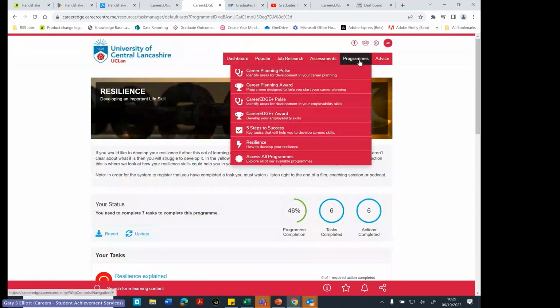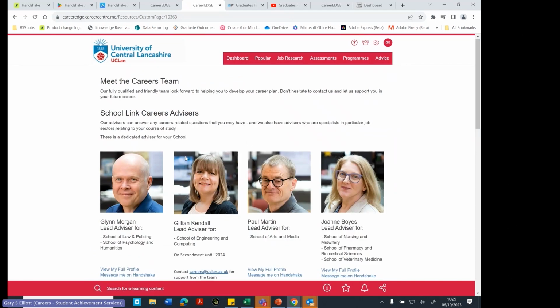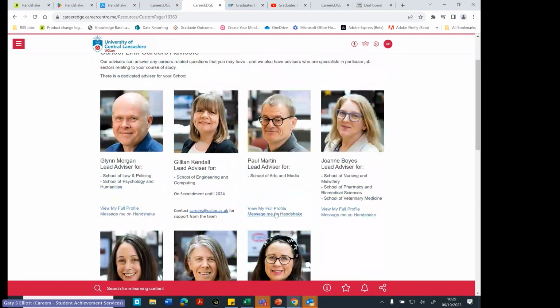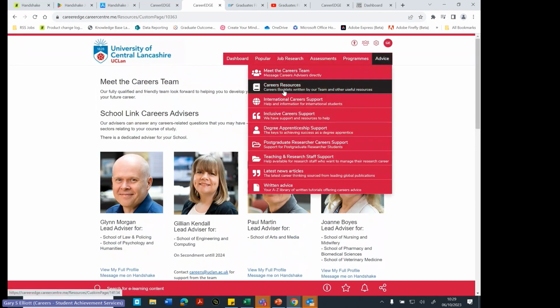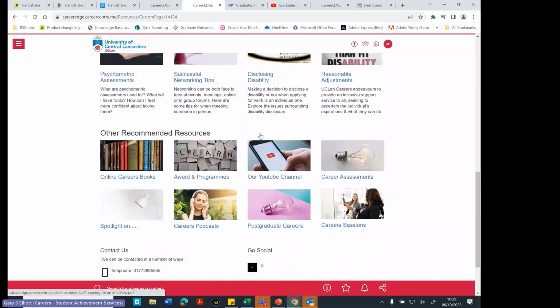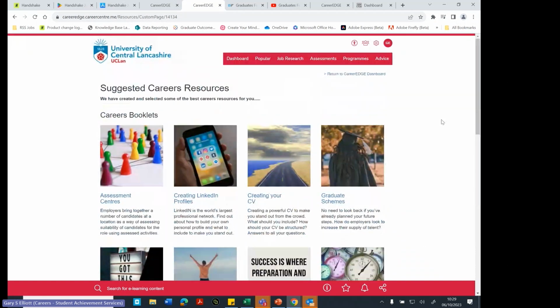The last bit, we've got one minute left, on this system is the advice area, where you can go and see the careers team. So you can see me, you can see the careers advisors, and you can click to send messages to the careers advisors and see their profiles as well. We also have our careers resources area, which has lots of booklets that the careers team has written, and other things as well, like our YouTube channel and our podcasts and other careers books that you can read as well. So there's lots of things there.